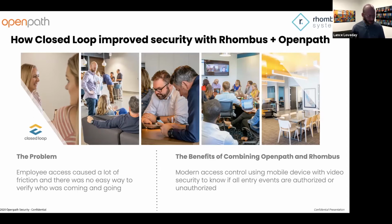So when I had the opportunity, as we moved into our new space, to do things differently, I looked around a little bit more and wanted to be a little smarter about the new system that we built. I was fortunate to find both Openpath and Rhombus. For me, I love it when things work, first of all, when they're reliable, but also when they work the way that I feel like they should. And that's how these systems work.